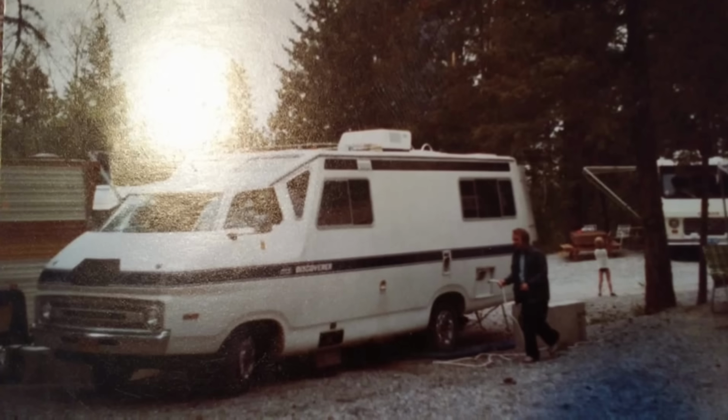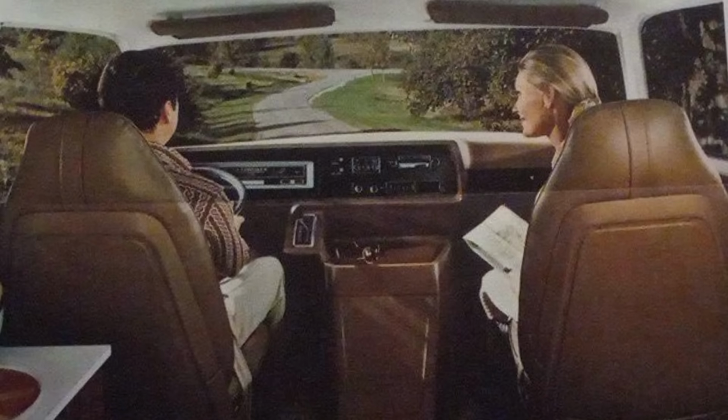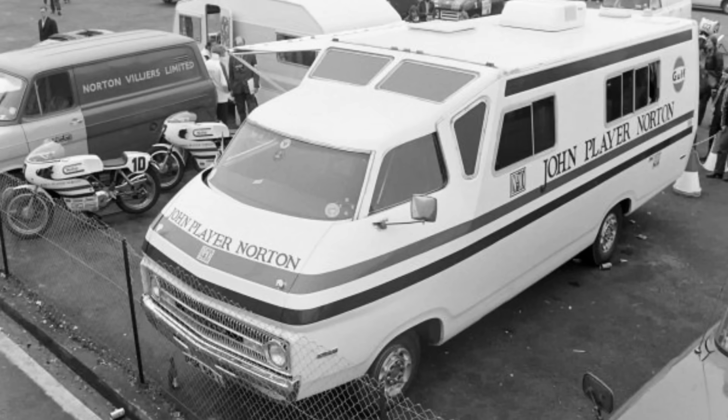I think it's about time we step inside this monstrosity and see what it's all about. I want to start off with the cockpit, if you will. One of the sales brochures states, driving the Discover is like piloting a jet, smooth, exciting, and effortless. From what I've read from owners, this is true. They drove nicely and the visibility was good.